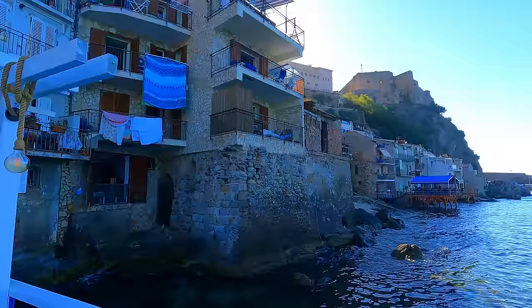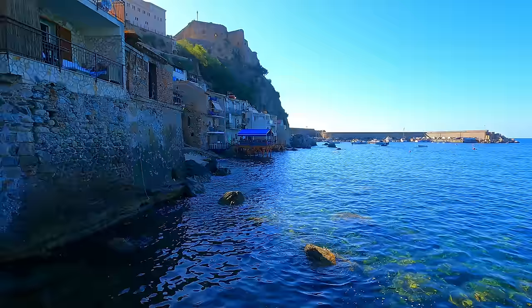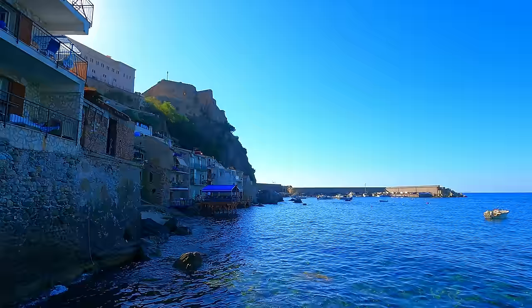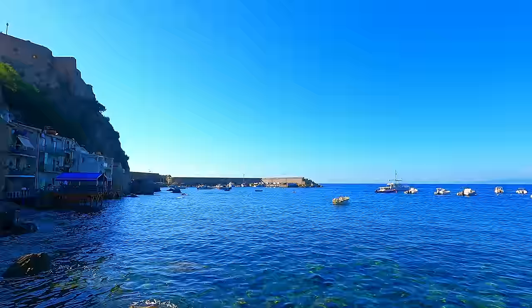This is one, but as you can see there are different restaurants which have this panoramic terrace on the sea. And then here the touristic port, the castle up there, and behind the castle the main beach of Scylla, where we are going now. So enjoy this view and let's continue our tour.